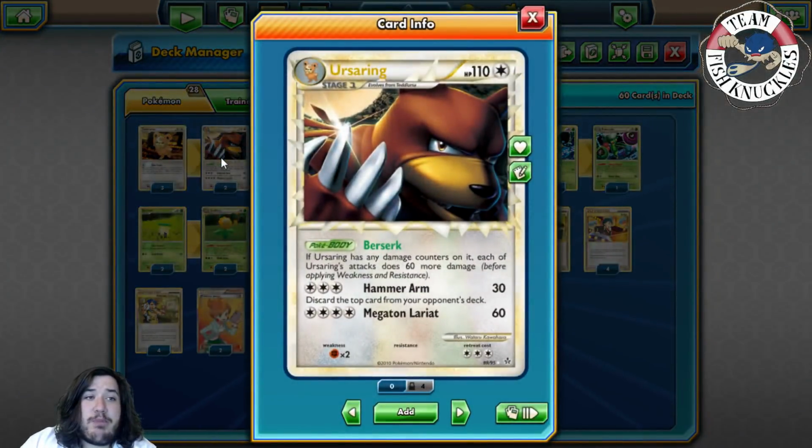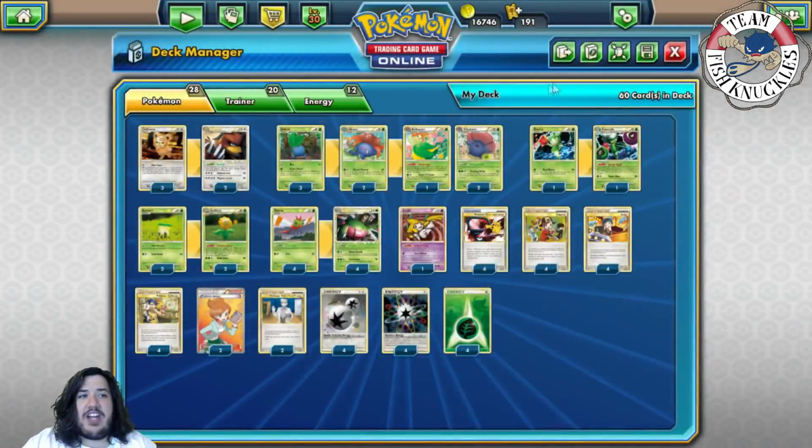Ursaring has the Berserk Poke Body. If Ursaring has any damage counters on it, each of Ursaring's attacks do 60 more damage. So with the Rainbow Energy, you can do an additional 60 damage, which makes Hammer Arm do 30 or 90, and then Megaton Lariat does 120 damage. I wish it did 130, because 130 can knock out Reshiram and Zekrom, which were pretty big back then. Still, it's a really scary card, and it's so powerful on a trainer lock if you can find it.